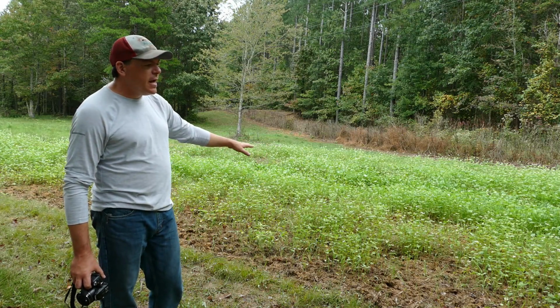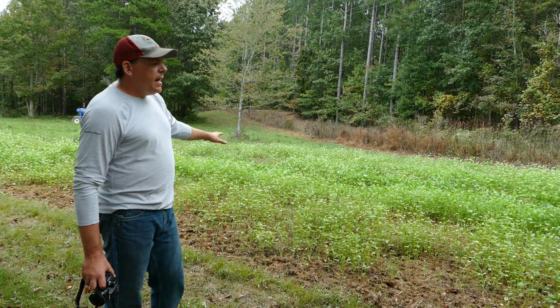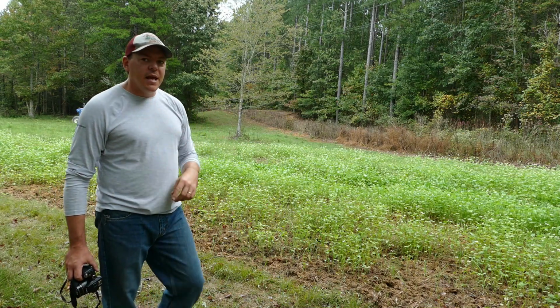You can see it's doing well. It's over a foot high, especially the buckwheat. So it's doing really well, and I can see a lot of indentations all through here, so the deer are walking it. So I'm really curious to see what's on the game camera. Let's go check it out.